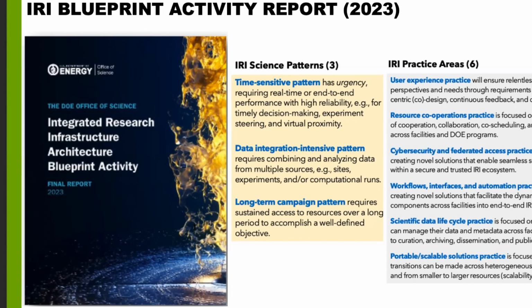I'm going to not talk about the practice areas because there's 6 of them. I never remember them. They're standard things. They're things that we've been talking about. Okay, maybe we should talk about them for a minute. User experience is important.